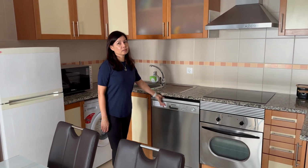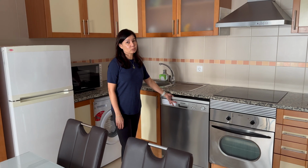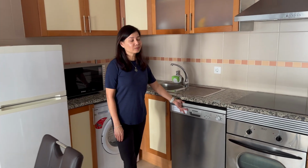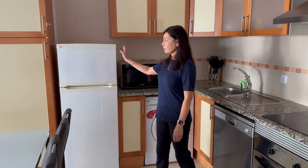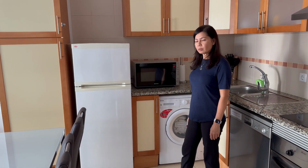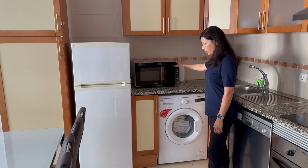We're not always able to find a place with an oven. And this one, believe it or not, also has a dishwasher. How lucky are we, right? John doesn't have to do dishes by hand at this place. And we've got a full-size fridge, which is perfect for the two of us, and a microwave.